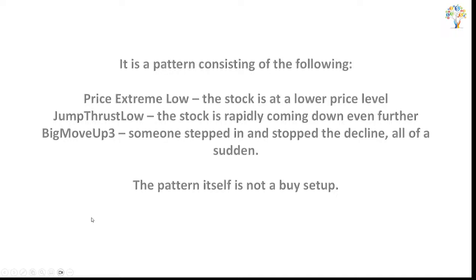It is a pattern consisting of the following, one after another. Price extreme low, the stock is at a lower price level. This makes the pattern lucrative. Jump thrust low, the stock is rapidly coming down even further while at a low price level. That makes the down move unsustainable. Big move up 3, someone stepped in and stopped the decline all of a sudden.